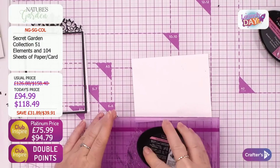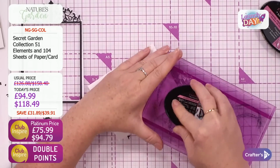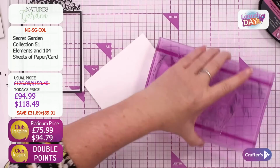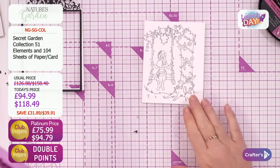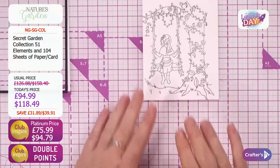Just for anyone that's only just joined us or didn't see our very first demo, I just want to show her being inked up, and then I have one already coloured. So just popping that in and having that just on our piece of card. Oh, not done that very well. I've done that a bit off centre, but you can see it stamps absolutely beautifully.